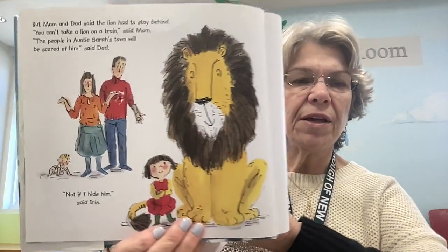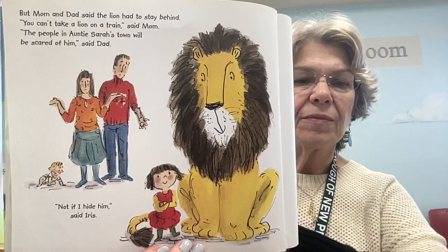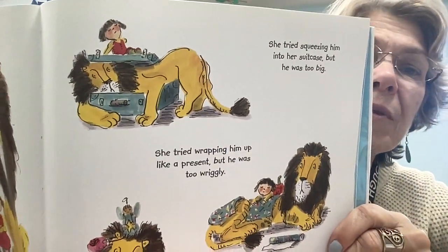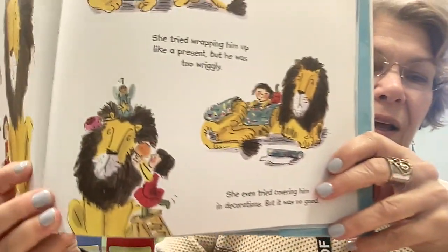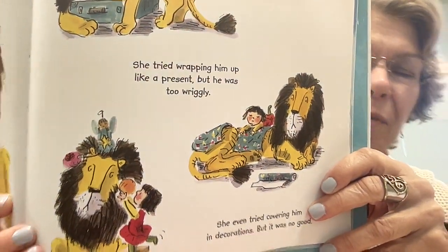And here they are saying, "It's just not going to work." And she tried squeezing him in the suitcase, wrapping him like a present, or decorating him. Here's the angel at the top of the lion. Some people put an angel at the top of the tree.